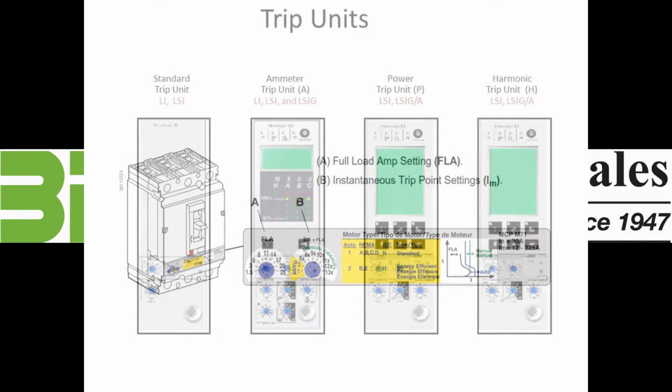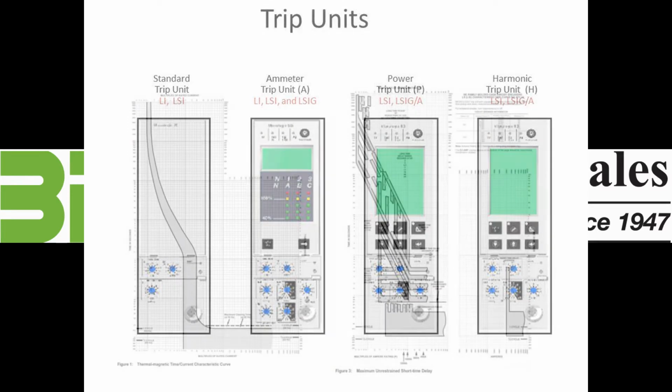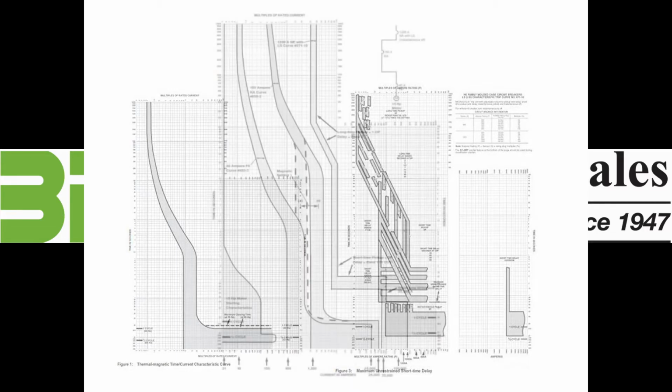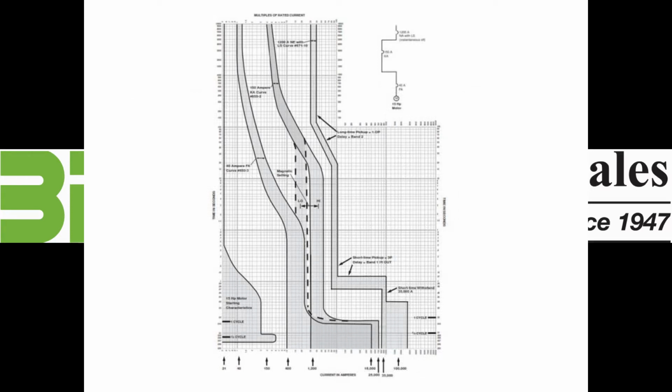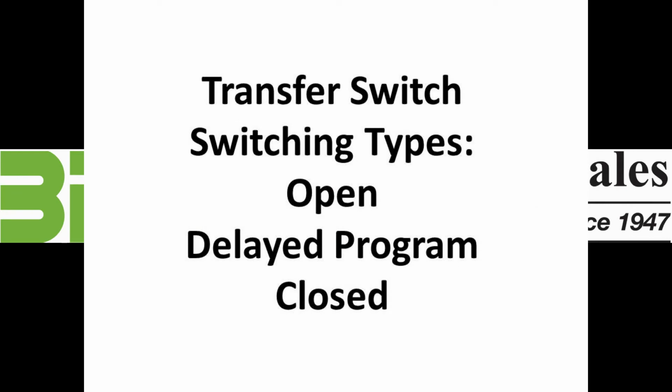Trip adjustments can become very complex, and they can include some information data windows. A fixed time current curve is shown on the left, while on the right we can see the adjustability of having a trip element with various long time, short time, and instantaneous adjustments. In coordinating devices, we want to be able to show where there is no overlap, that is, complete selectivity coordination of the devices. Let's briefly review transfer switch types before we move on.